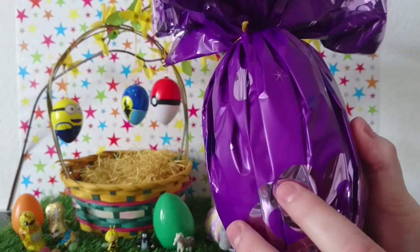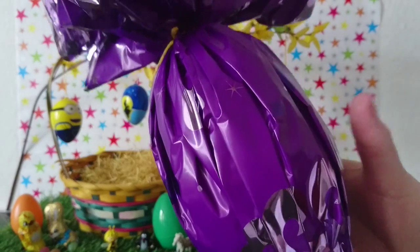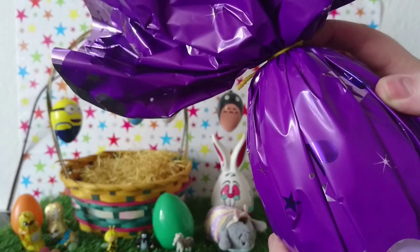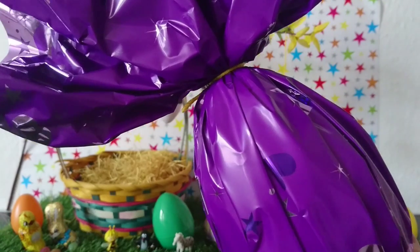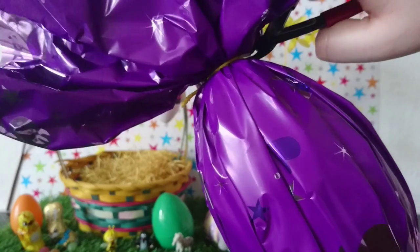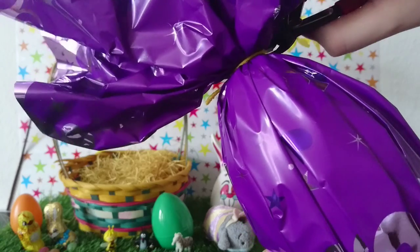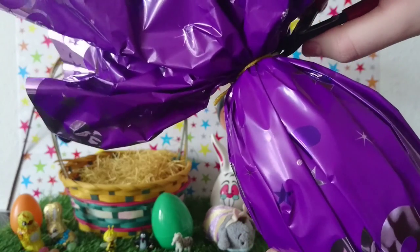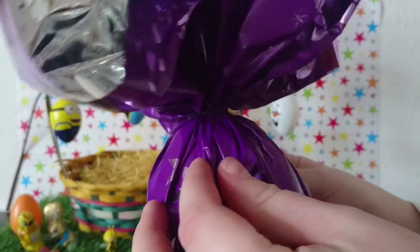And then we got the perfectly Twilight Sparkle colored wrapper. And I believe this is a little, yep, this is a little cloth cord to hold it together. So let's cut that real quick. And have a look inside.